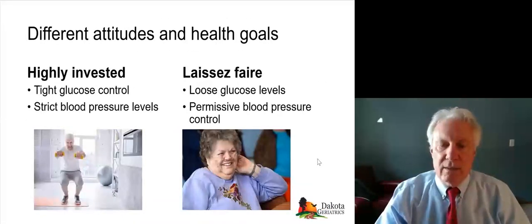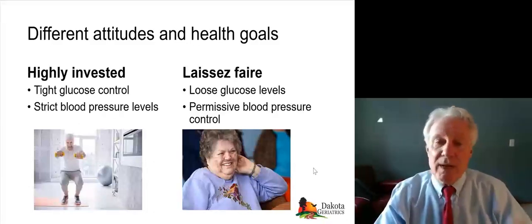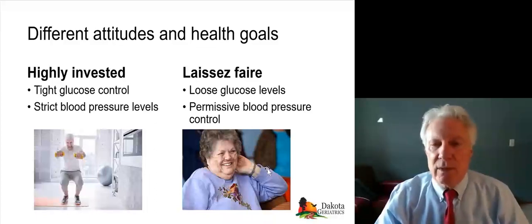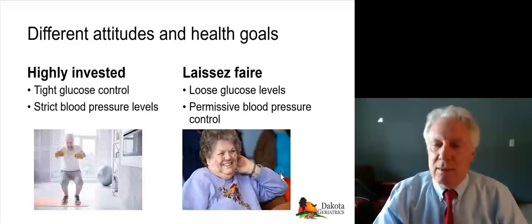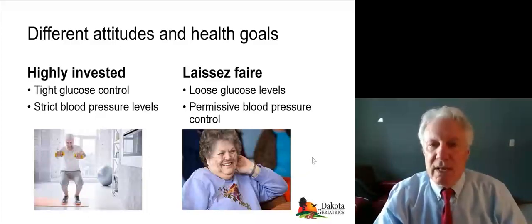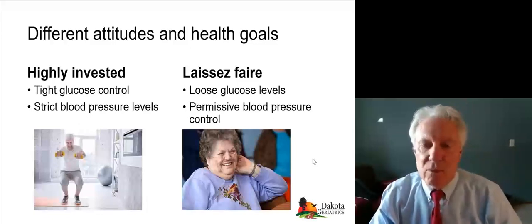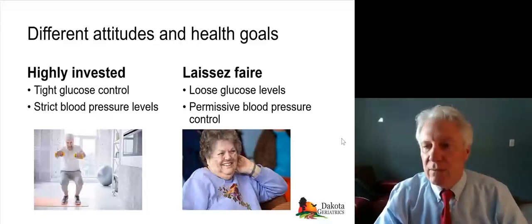And we also need to recognize that older adults have different levels of interest in maintaining their health. Some really are highly invested. They want really good sugar controls. They want good blood pressure controls, which, by the way, good blood pressure control at 120 systolic is now found to be the most important way to prevent stroke and heart attacks. In terms of more laissez-faire patients or older adults, they may not be so worked up about keeping their glucose levels under strict control, and they may be less inclined to worry about their blood pressure. But again, it's important to understand what the patient's goals are and work within that time frame. And potentially for older adults that have a more relaxed view of their health is to provide them with education as to the importance of a stronger healthcare plan for them.